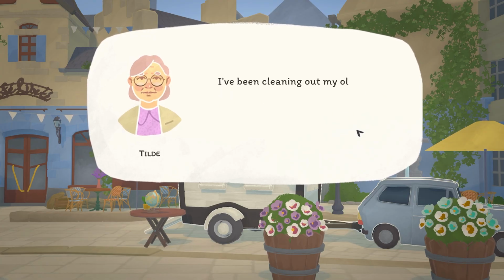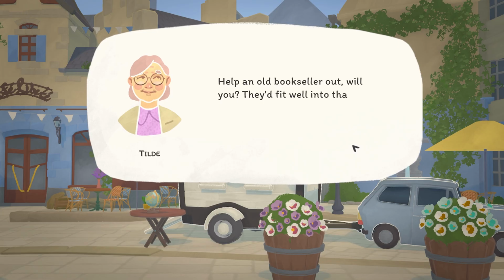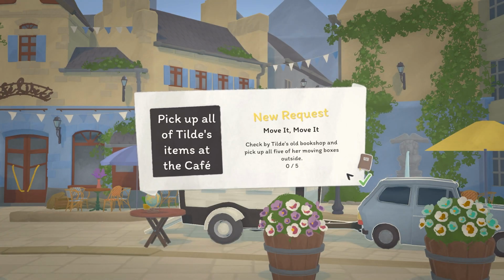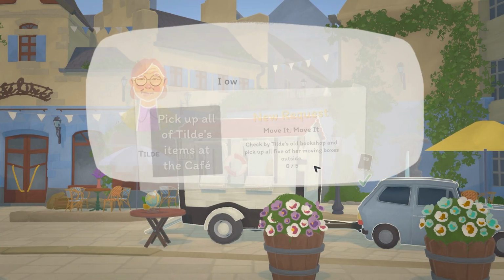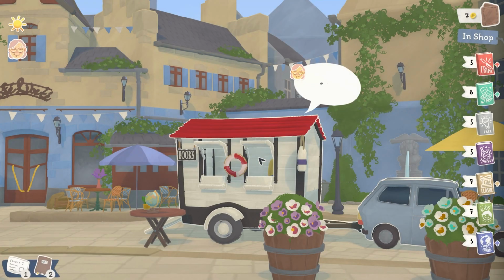Now I have something you might help me with. I've been cleaning out my old shop for months now, selling the small pieces at the flea market. This Saturday I'm trying to move the more bulky items to the market. Help an old bookseller out, will you? They'd fit well into that little wagon of yours. Just pick them up and bring them with you to the market on Saturday. I owe you, and I'll make sure there'll be lots and lots of customers in it for you.